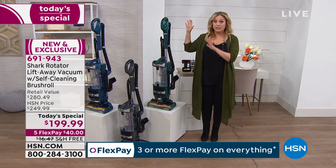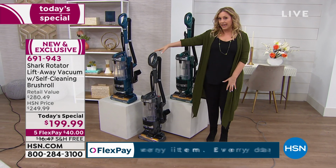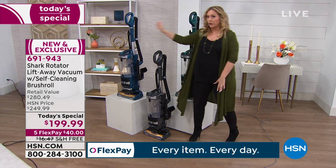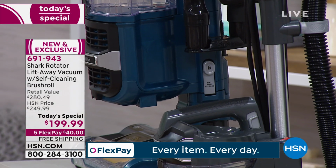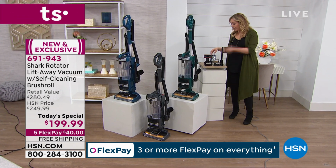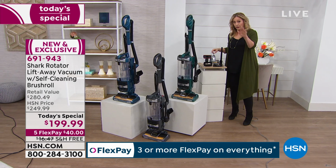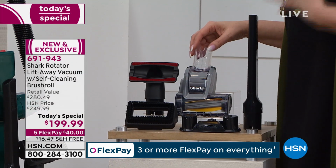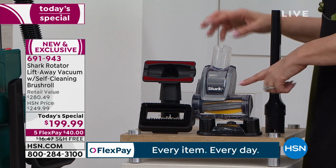This is the emerald, which is the most limited. I know we already lost a color earlier today. This is the gray, and then we also have it available in blue. You are getting included today the turbo pet tool that also has that technology where it's self-cleaning. This is $49.99. But for you, it's included. You get $80 off of the retail price, and that includes this attachment.